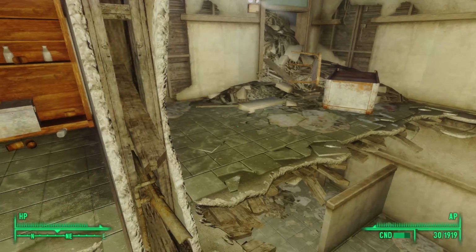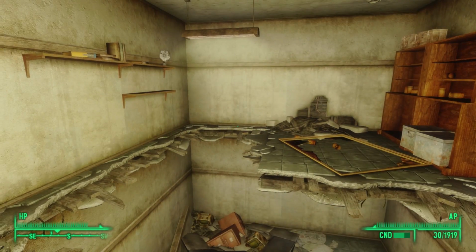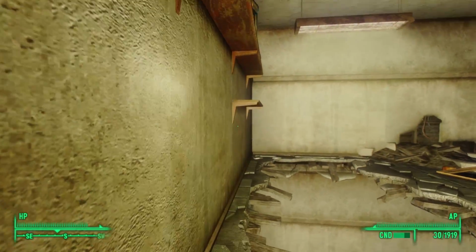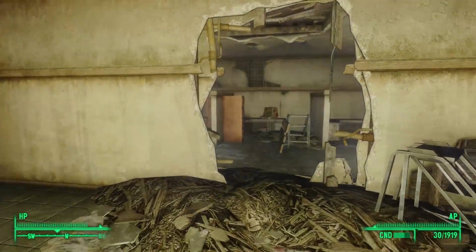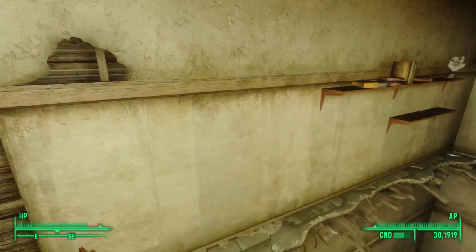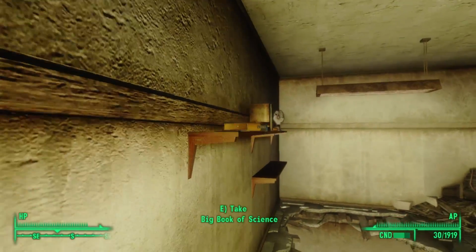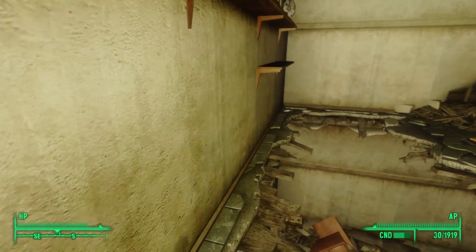Here the floor has crumbled in an L shape, but if we're careful, we can sneak around one of the corners to the northern side of the room. There's not much here, but we do see a shelf against the wall to the southeast, and we see a big book of science laying on the shelf. It took me a couple of tries, but I was finally able to get the big book of science by leaping on top of this ruined refrigerator and jumping up and down until I got it.